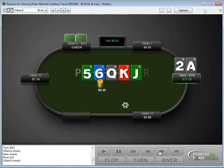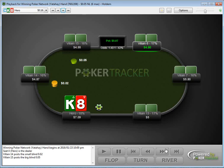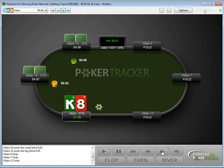Okay. And again, he checks, and I check, and he actually takes it down with a pair of 3s. So not a very interesting hand. Sorry about that. I didn't actually filter these to see which ones had action, so some of them might be like that.